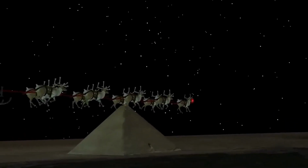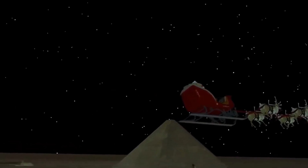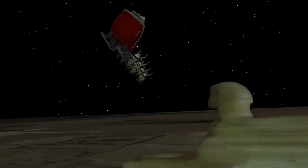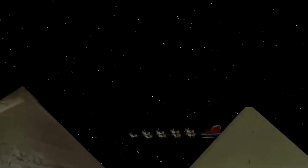NORAD Santa Cams just spotted Santa flying over the Great Pyramid of Giza in Egypt. The Great Pyramid is almost 500 feet high and was the tallest man-made structure in the world for more than 3,800 years. It is the oldest of the 7 wonders of the ancient world and the only one to remain largely intact. In Egypt, Santa is called Baba Noel, meaning Father Christmas. Children hope Baba Noel will climb through a window and leave them presents.